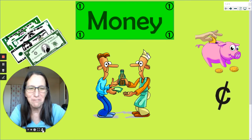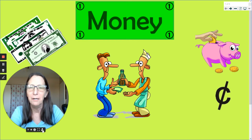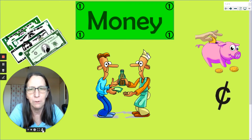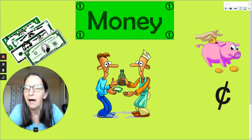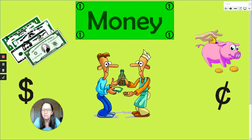I have a little different song for you today because this week we are going to start talking about money. Now, I know you know what money is, right? Sometimes you see money in the form of dollar bills like these. Sometimes you see money in the form of coins like these. We are going to be learning about coins money.